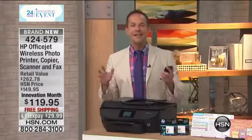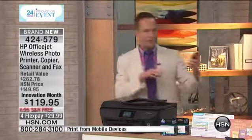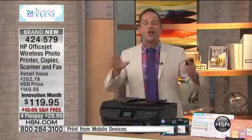You know what that does? It saves the process of, okay, well, I looked at it on my phone. Now I've got to look at it on my computer. Now have I printed it? Now have I sent it? Now it takes all of those processes away. And it means that everybody in your house can now print to one printer.